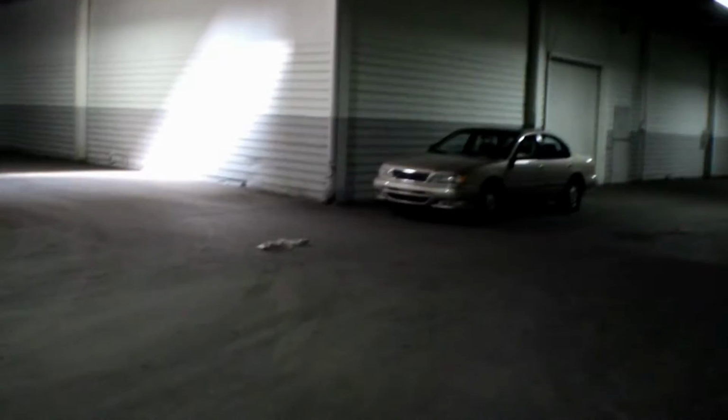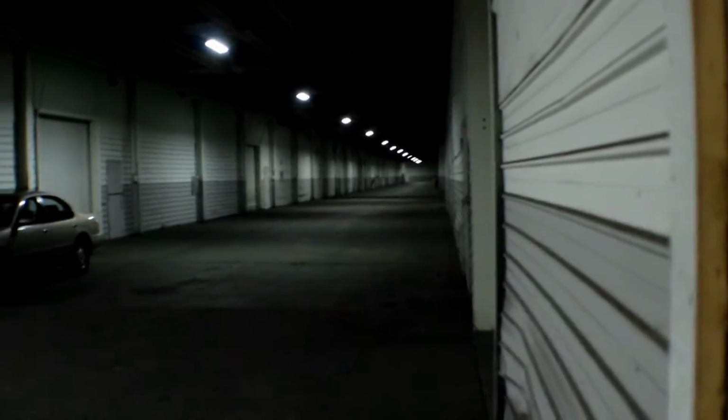Alright, sorry about that. Went in the tunnel and it's pretty dark in the storage unit. As you can see, I got the Infinity over there. The storage is pretty dark, but it's pretty huge in here.